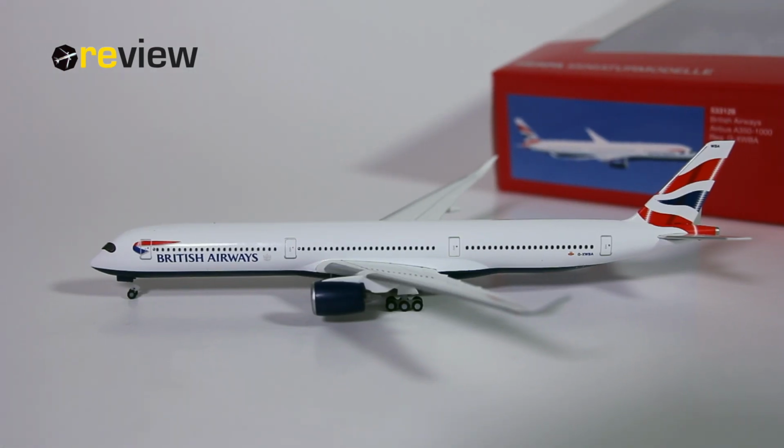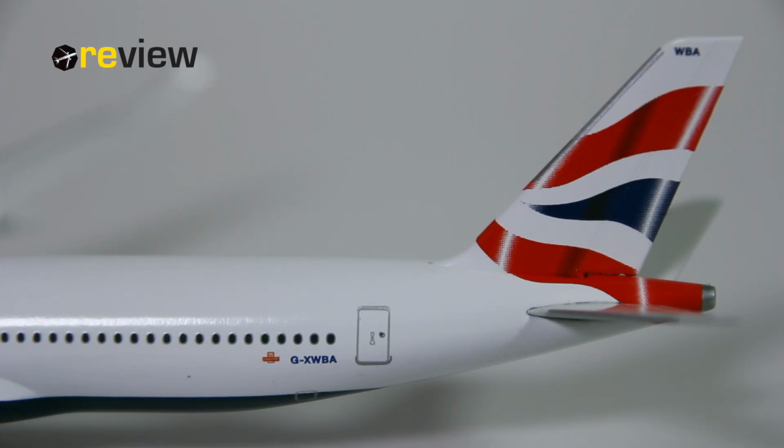And here she is, the Airbus A350-1000, the longest version of the Airbus A350 in the current livery of British Airways. Now, with no further ado, let's take a closer look at some of the many details this aircraft model has to offer, and we start off with the tail section where we can find the British Airways branding on the vertical stabilizer. On top of the stabilizer we then have the last three letters of the registration code.